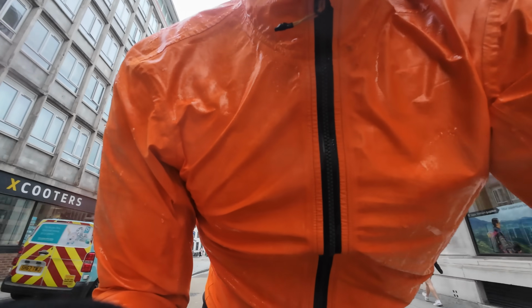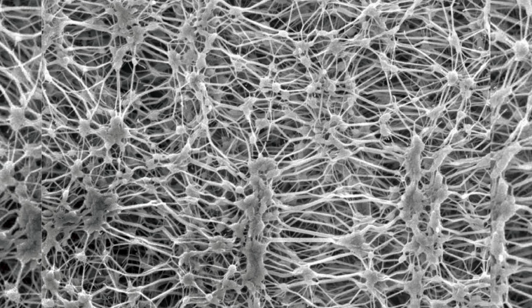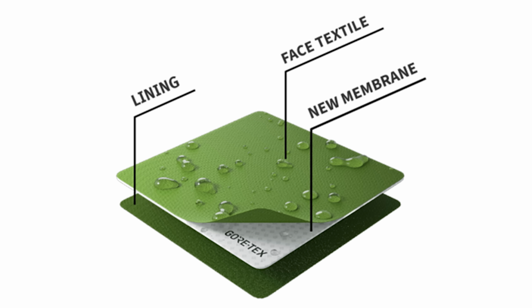First, a little history though, because it's important to know how modern waterproof fabrics are constructed in order to understand why there's a big problem with the way that they're marketed. Now, if you know anything about waterproof clothing, then you've probably heard of a little brand called Gore-Tex. Using the expanded polytetrafluoroethylene it invented in 1958, Gore-Tex created a membrane with a microporous structure and applied this to make a waterproof fabric in the late 60s.